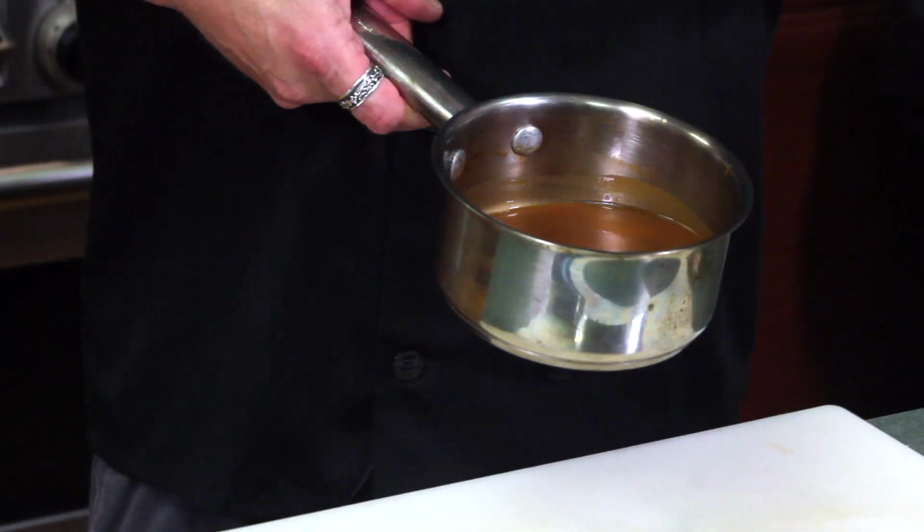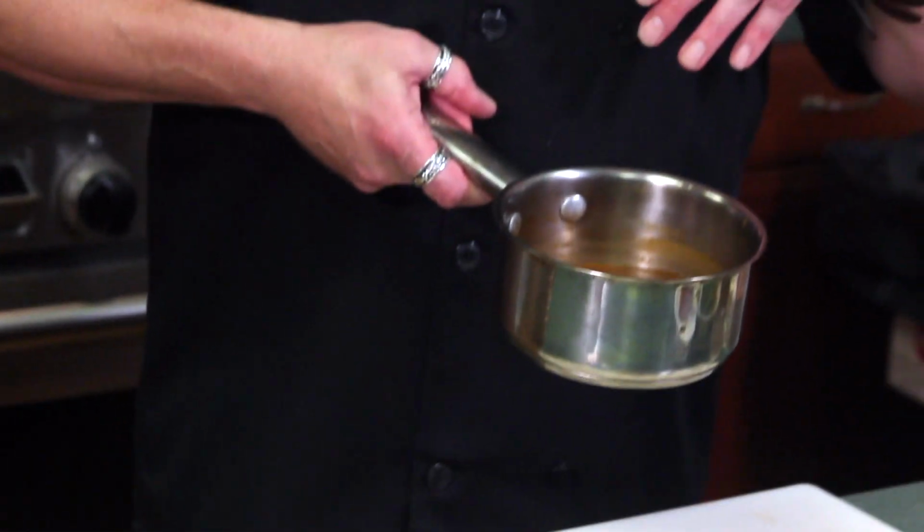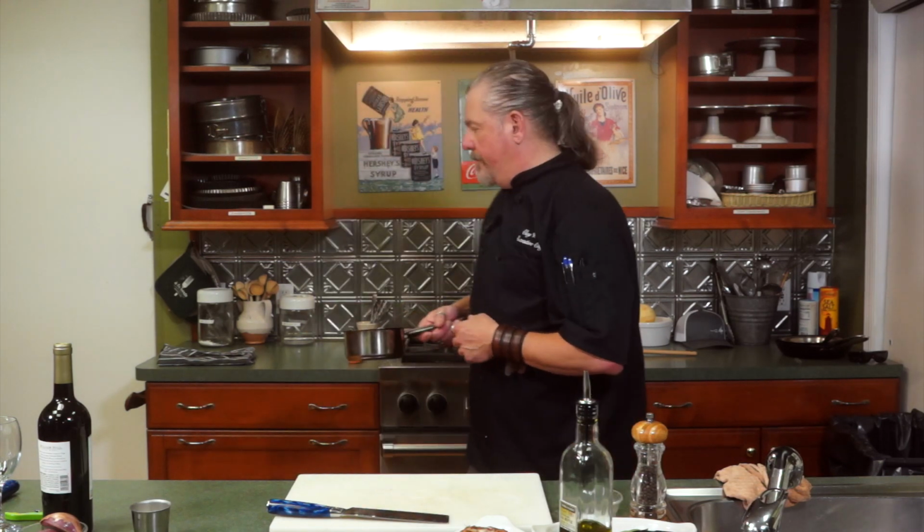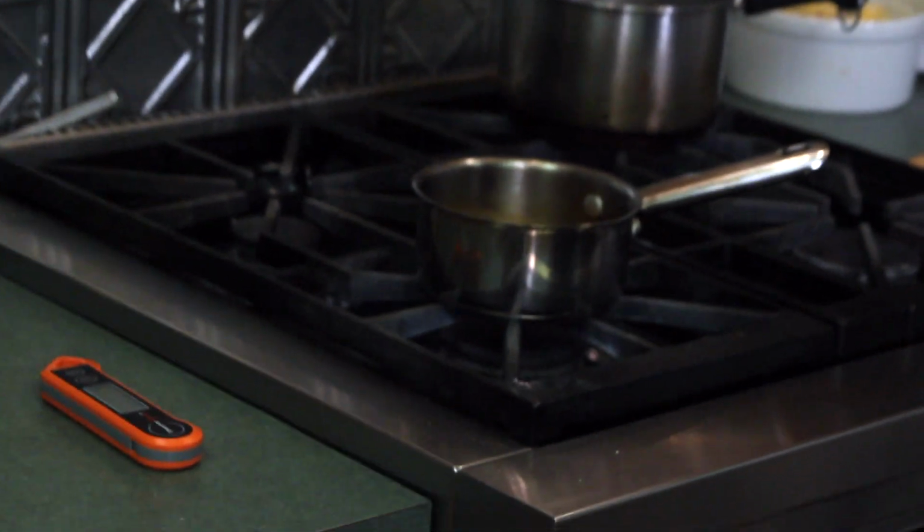This right here is great by itself. You can do this, but we're gonna add a little something extra to it. We're gonna saute up some mushrooms. I've got some nice creminis here. We're gonna take a little shallot. So we'll start with a shallot.